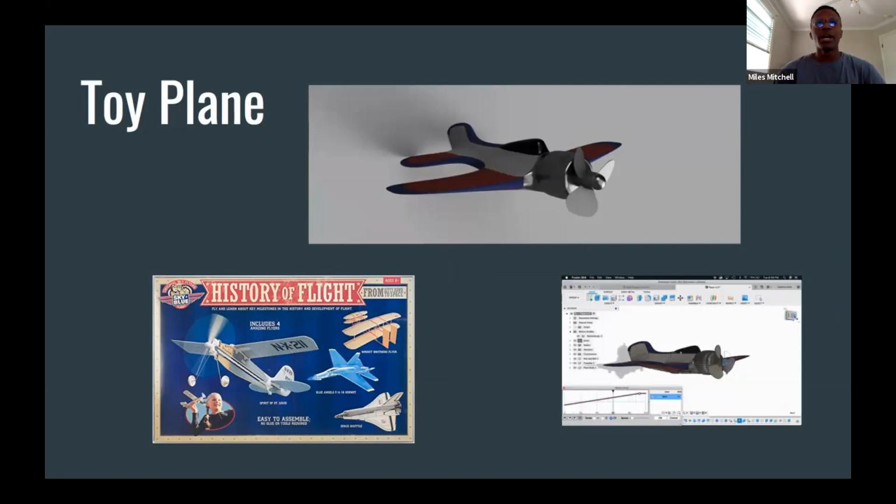define a 3D shape. How I think of it is when you're a kid and you're given putty, you can sit down and pull it and poke it and mold it to whatever you want it to be. Within Fusion, it gives you that option. You can place a shape down and pull it, stretch it, poke it, do whatever with it to form what you're looking for. So this toy plane actually had the starting shape of a cylinder, but it was then morphed into what you see in the top picture.